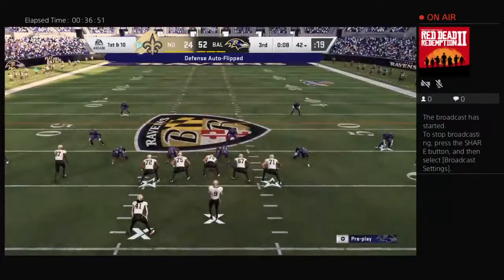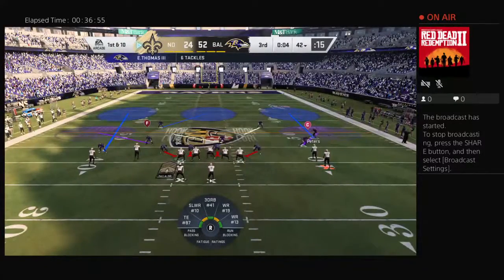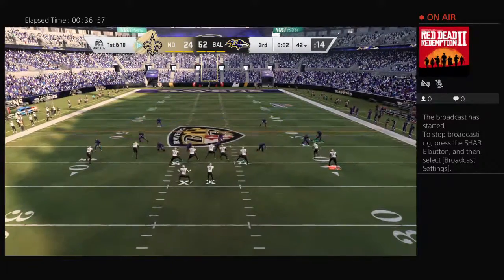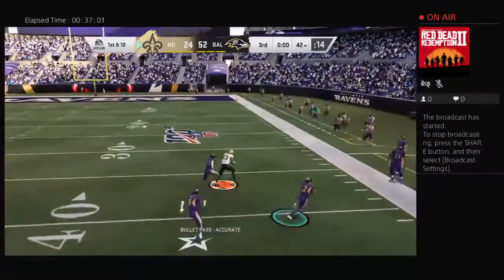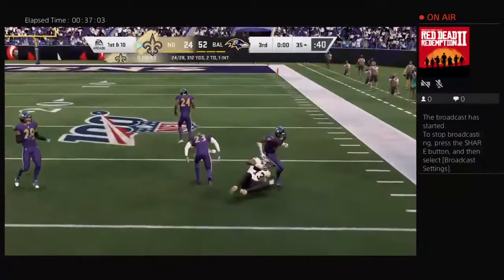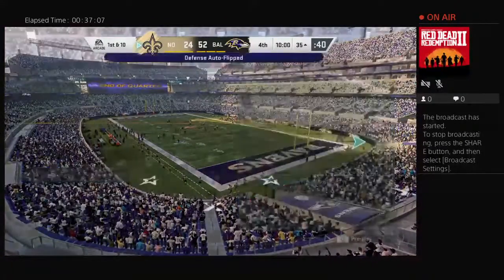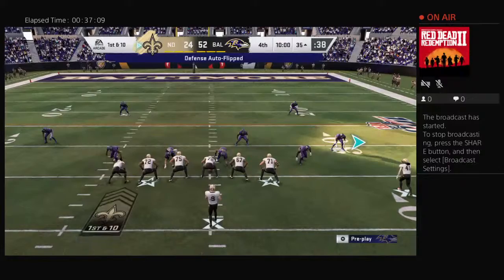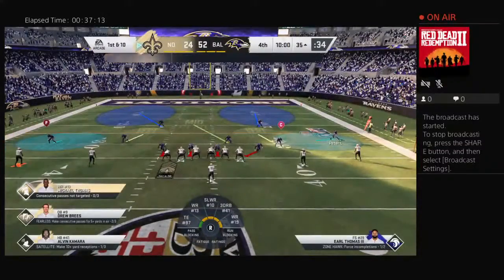Ready? 5-8, 5-8. First down, Saints. Select. Single. Throwing on first down is Breeze. He's got Thomas yet again, complete. And he will be taken down, and a big pickup there on what's going to be the final play of the third quarter. Back now in Baltimore.